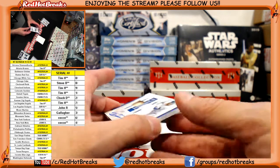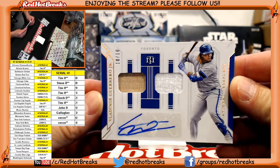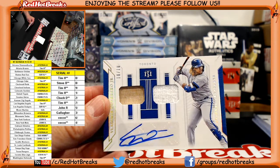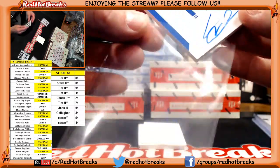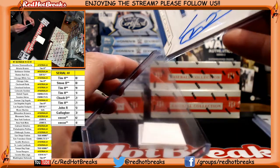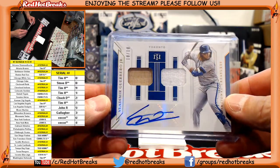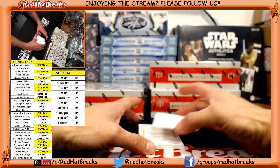Another one. Stevie B. 10 of freaking 10. Vlad Guerrero Jr. My gosh, Steve. Three Vlad Guerreros, DJ. Wow. And that one's a nice one. That's a 10 of 10. That's a very nice one. Wow. 10 of 10. Good gravy.